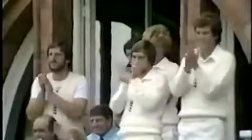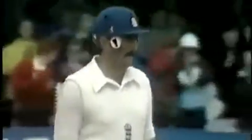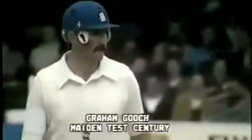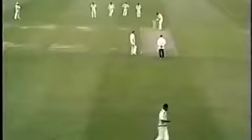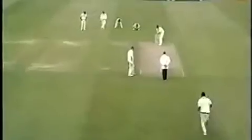He was in for only 188 minutes for that century. 145 balls he faced, 6 sixes and 13 fours. His first Test match century, and although he's not given to a great deal of smiling on the field, inwardly he will be thrilled, completely delighted. Now we want another one from him.